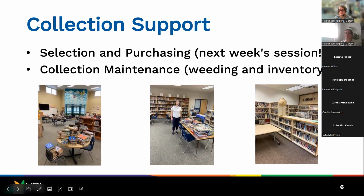So wanting to throw this out there as an option for a service that maybe not many libraries know that we offer, but one that we are happy to provide.